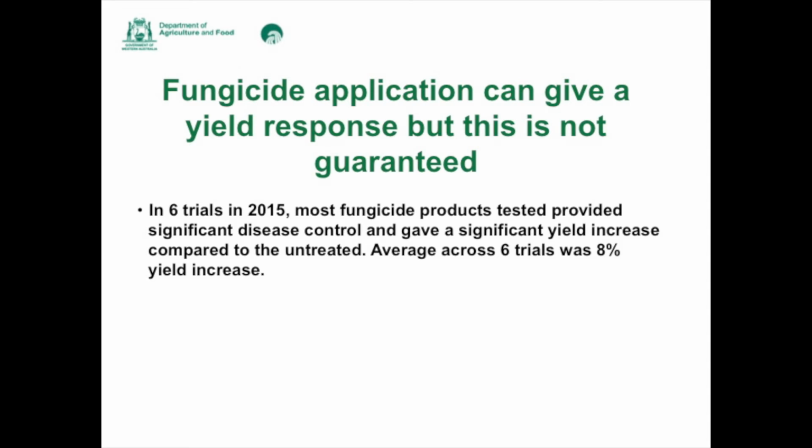So basically in 2015 we had 6 trials and 1 demo, and most of the fungicide products tested provided significant disease control and gave a significant yield increase compared to the untreated. So the average yield response across all the trials was 8%. This is a reminder that though the disease can look really severe, it's not like the rusts that can really decimate a crop. So it's important to keep that in mind when you're considering profitability, and particularly whether it's worth putting on a second spray.